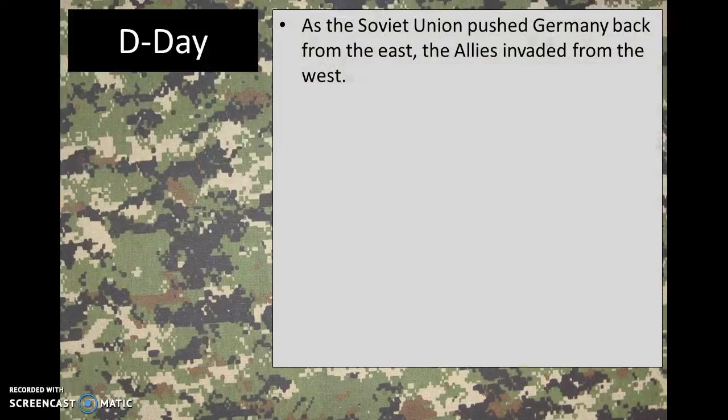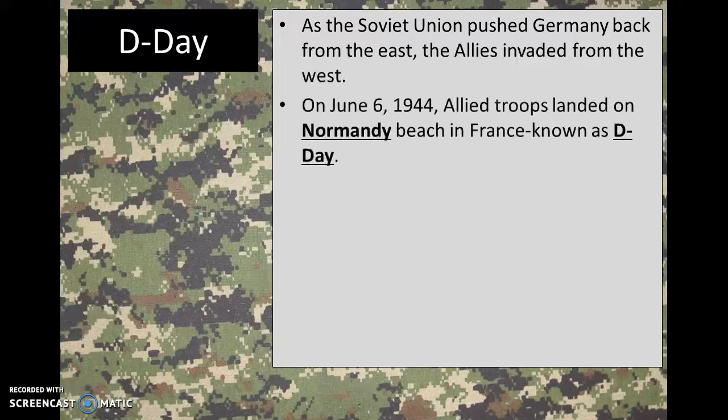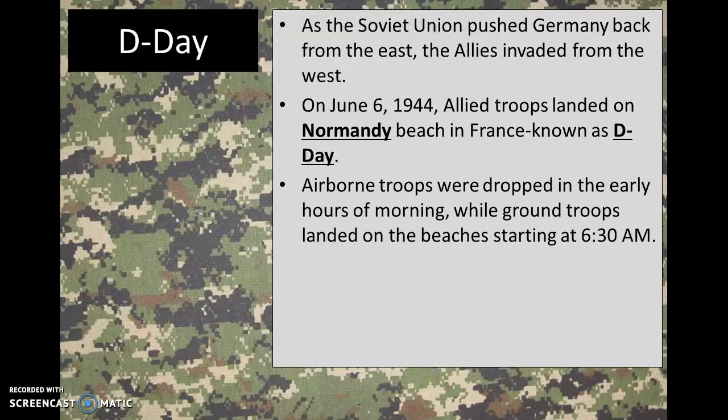Now, while this fighting was going on in the Soviet Union, the Allied forces were getting ready to invade from the west. And on June 6th of 1944, on a day known as D-Day, Allied troops landed on Normandy Beach in France. Early in the morning, so we're talking 2 or 3 o'clock in the morning, airborne troops were dropped out of planes behind enemy lines, and then ground troops started landing on the beaches at 6:30 a.m.